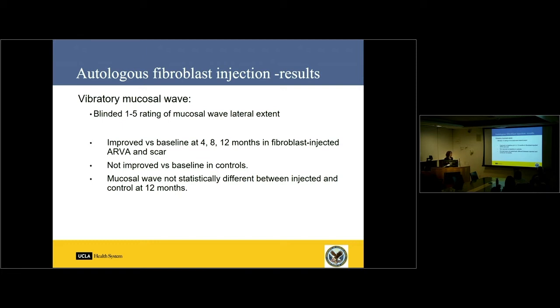And found improvement in mucosal waves in the injected, but not in the control patients. So that was encouraging that our blinding was actually blind. There was not a difference, however, between the injected and the control patients at 12 months, which is a little bit of a confusing result there.